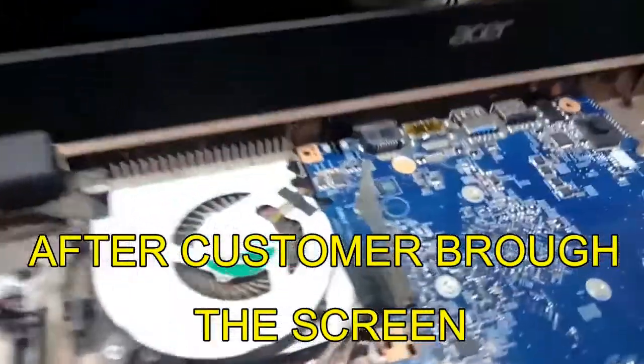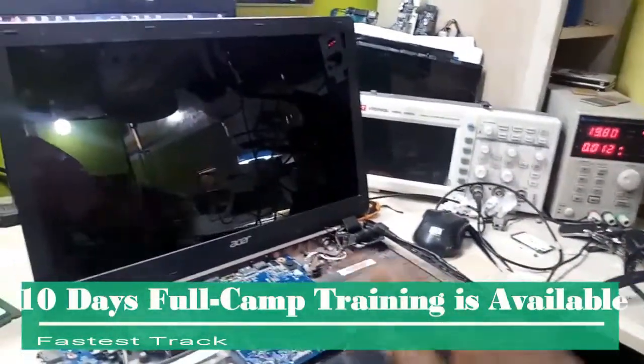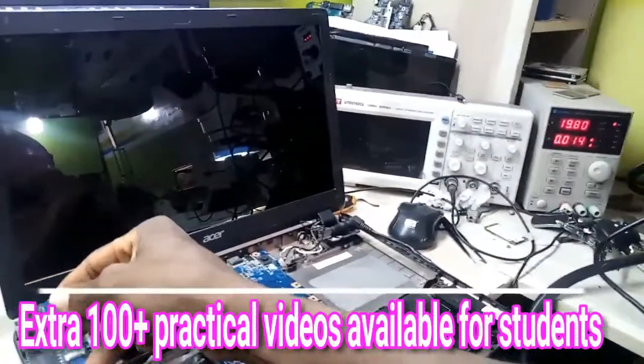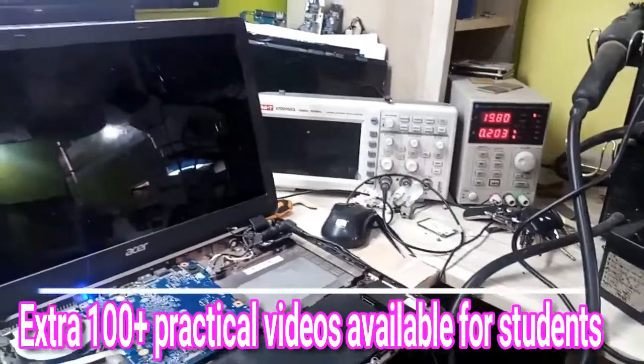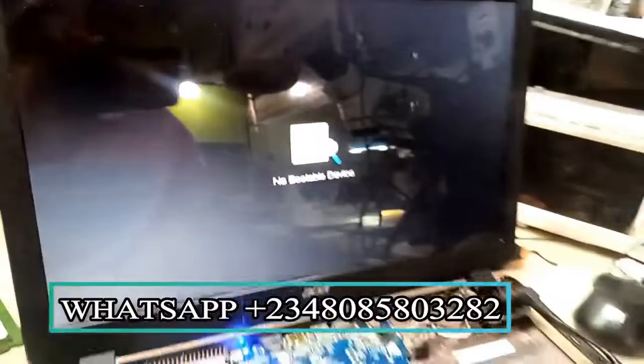So now the screen is connected here. I mean the customer has brought the screen. So I want to go on with testing. Now I'll turn on the DC power as usual, RAM in place, and check the display.